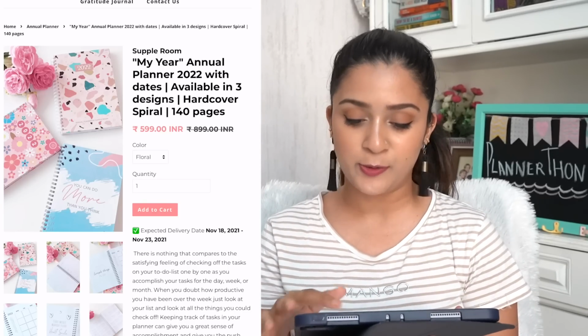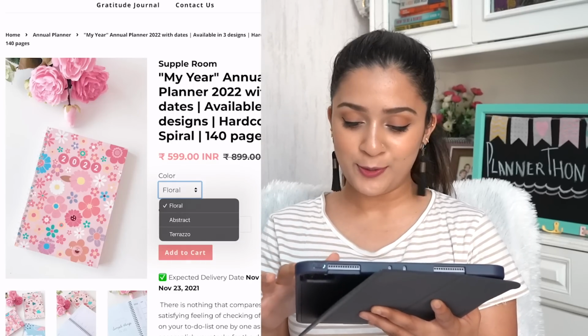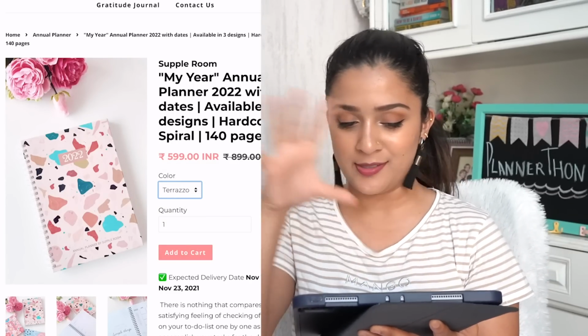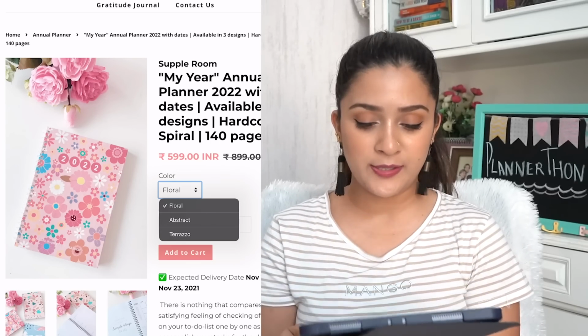Let's talk about the first planner under ₹1,000, and that is by Suppleroom. Right now it's priced at ₹599. Price wise, of course, it's quite affordable. They have floral, abstract, and terrazzo, and if I have to pick a favorite, it has to be terrazzo. I just love the colors. I'm glad that they have choices for any taste.